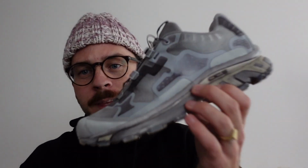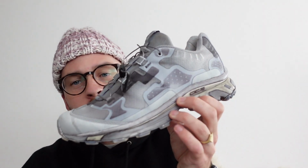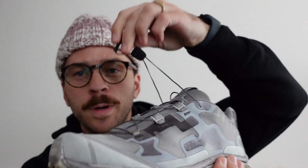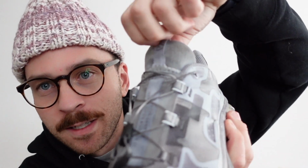Now the next thing is going to be my BBS Salomons. These are the BBS Salomon Bamba 5s. I'll actually go grab it right now. So these are them right here, just object dyed all over. Typical Salomon quick lacing system. It's got the little lace garage in here.